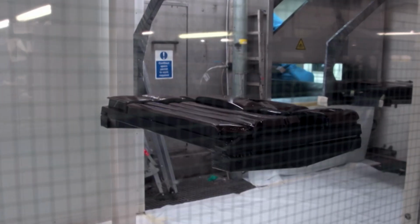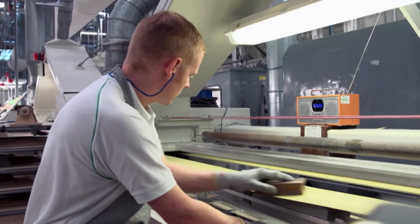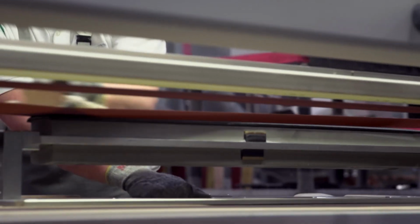What it actually gets is 5 layers of polyester lacquer. We'll actually take the surface, similar to the sanding stages, and we'll use grades of paper. It gives it this very dull, matte finish.